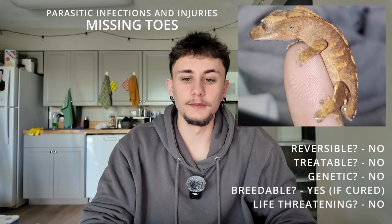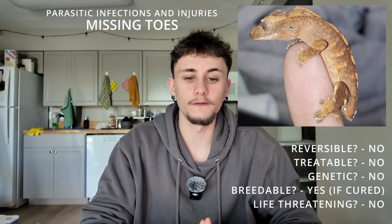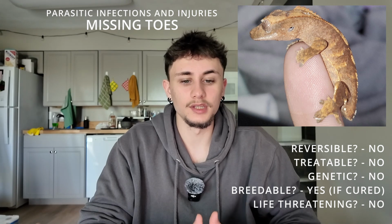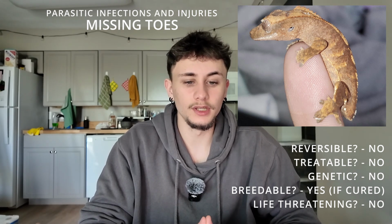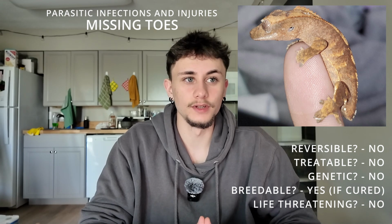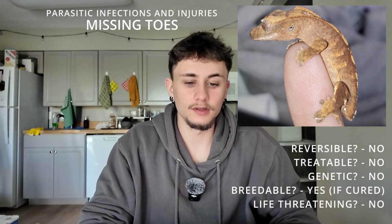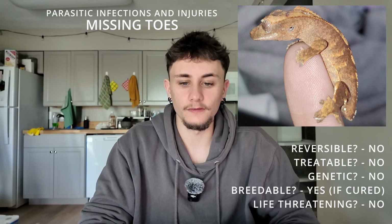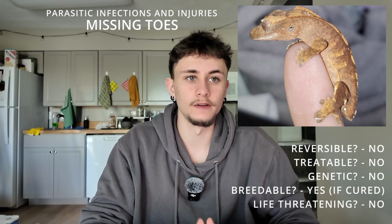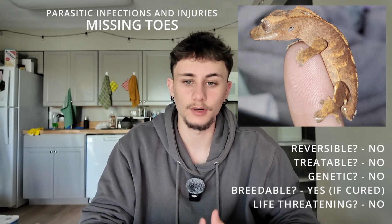And finally, missing toes. The vet will not be required since most of them fall off and then leave an open wound. If they drop them, it is probably going to be because of stuck shed or an injury, or maybe because somehow your house got to freezing temperatures and the fingers got necrosis and died and fell off. Just make sure that the animal is healthy and maybe you can breed them after if it's not genetic. If the gecko was born without toes, I would not breed that crested gecko.